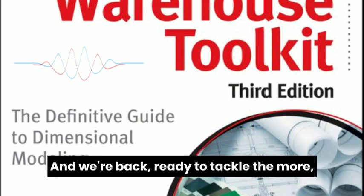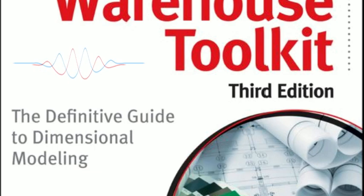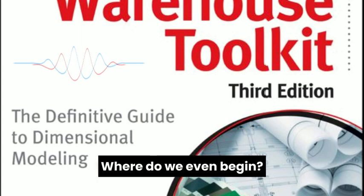And we're back, ready to tackle the more, I guess, exotic side of slowly changing dimensions, those hybrid techniques that kind of combine the best of what we've learned. I have to admit, my curiosity has definitely piqued. Where do we even begin?